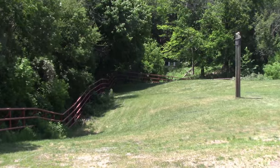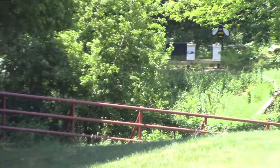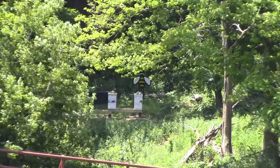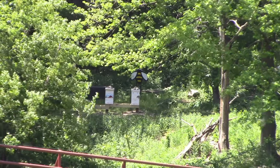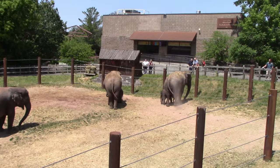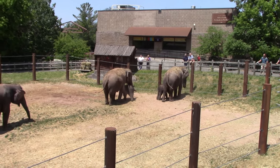You can see the actual bee boxes in the back. Those are all active beehives. You got mommies with the babies also. Oh boy.